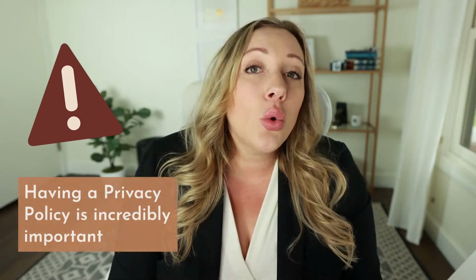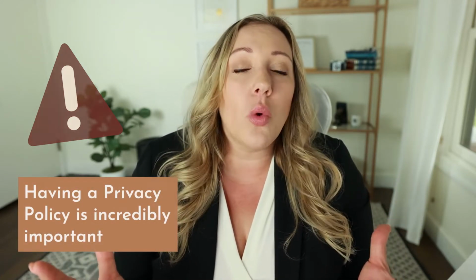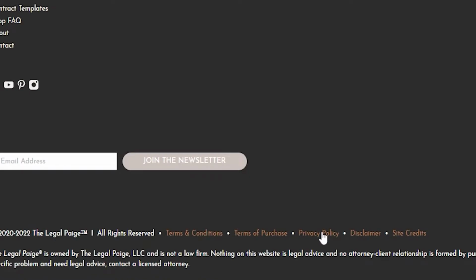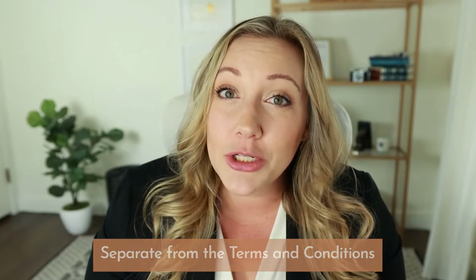And then to briefly talk about privacy policies, this is incredibly important in the United States and virtually worldwide because of personal privacy protections. As many of us know as business owners, privacy laws have gotten more and more stringent. And so you need to ensure that in that bottom footer, you have a privacy policy. This is going to be separate than your website terms and conditions.